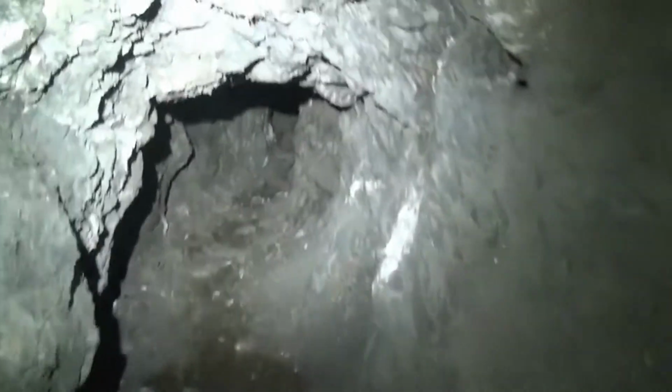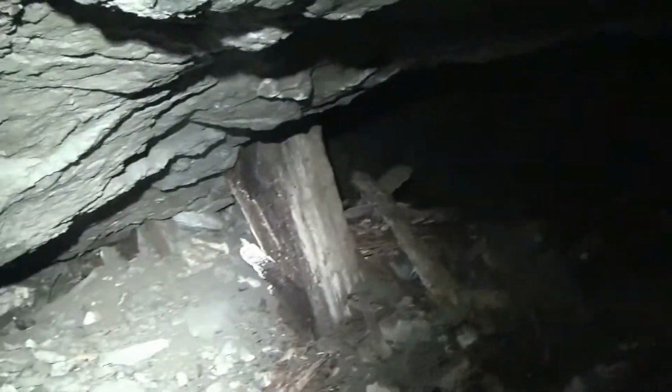Tunnel to the right. Bit of a low ceiling on this one. Just a bit of a stoped area. I think that's it. It's just this little cavern here. There's the vein they were chasing.